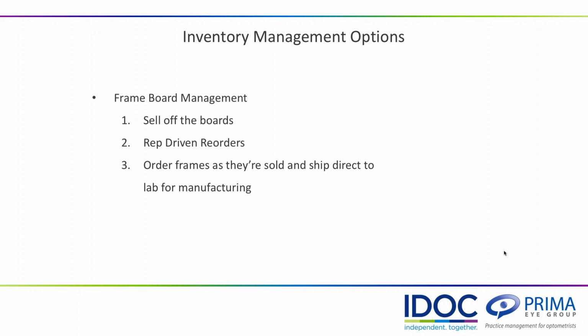Other options are the traditional selling off the boards, which most people do by nature, and which I think is okay, provided that we maintain a good understanding of our inventory, have ready-made understock, and don't leave any gaps in the wall, that kind of thing. Number 2 here is rep-driven reorders, and I hear a lot of practices more recently than in the past allowing the rep to come in, do a count, and refill slots with whatever they see are their top sellers in the area.